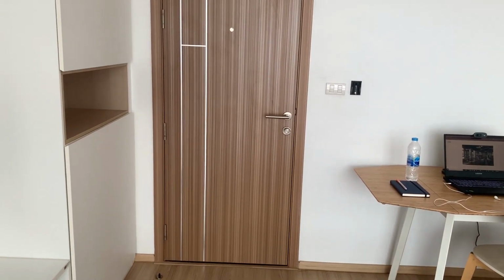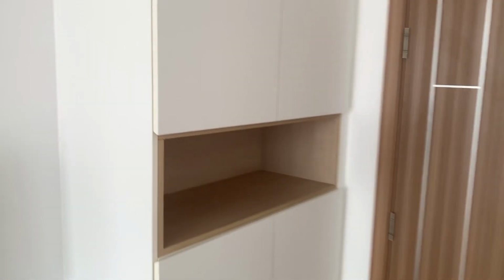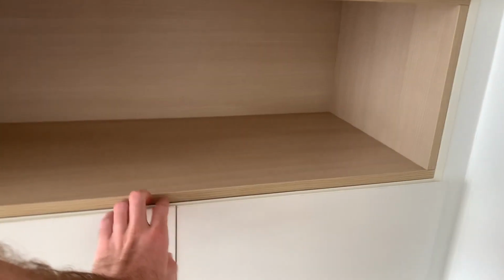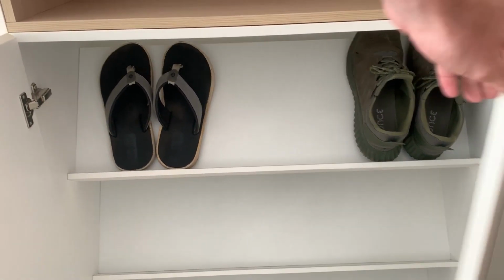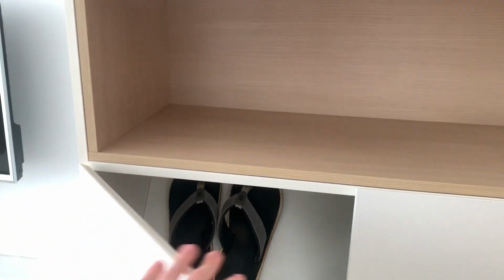Without further ado, I'm going to go ahead and give you a quick tour of the apartment and also show you how I set up my workstation and how it's very lightweight and it does everything I need it to do. So to start off, here's the entryway, and there's some cabinets here. One thing I love about Asian homes is taking shoes off and leaving them in a cubby. It just keeps everything so nice and clean.